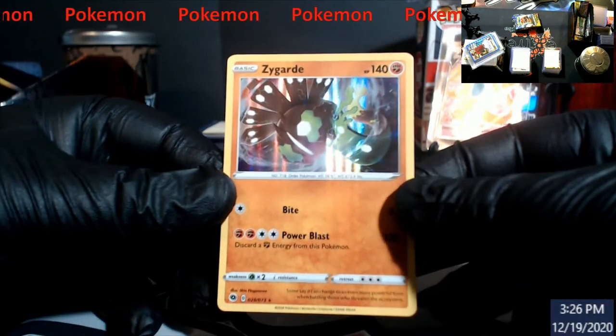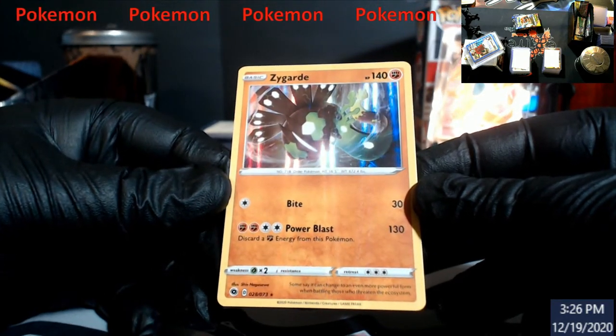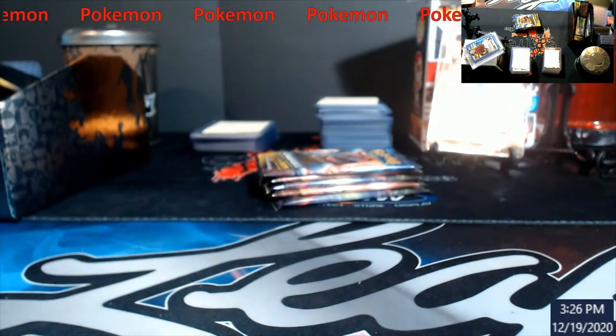Hey, that's a different one. I haven't seen this yet. Zygarde. He bites with a power blast. 28 out of 73.